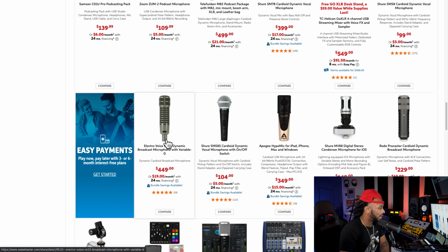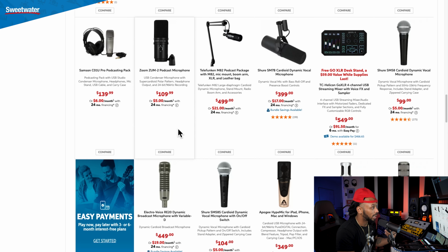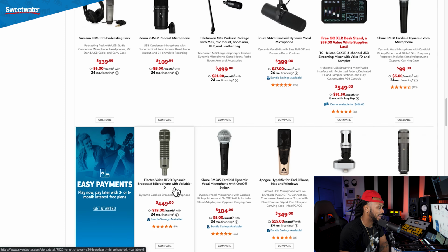The Electro-Voice RE20. Now, if you do have an audio interface, it's another one that's really good. The RE20 is one of the best microphones for broadcasting out there, right along with this SM7B. So I wouldn't be mad at that either.